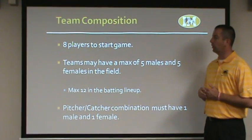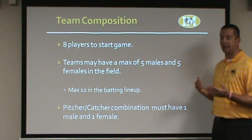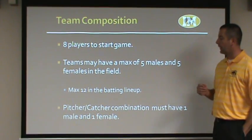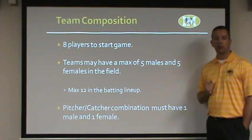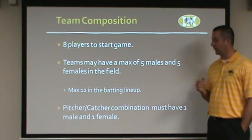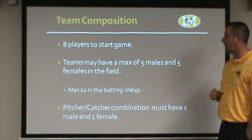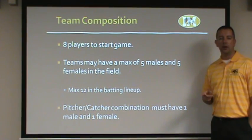Your team will be composed of 8 players minimum to start the game, but normal playing is 10. With those 10 players, you can have a maximum of 5 males and 5 females. For your batting lineup, we have a maximum of 12. So if you have more than 12, you will not be listing them in your batting lineup. They can sub in throughout the game just like normal baseball or softball substitution rules. Also in co-rec softball, the player combination for pitcher and catcher must include 1 male and 1 female.